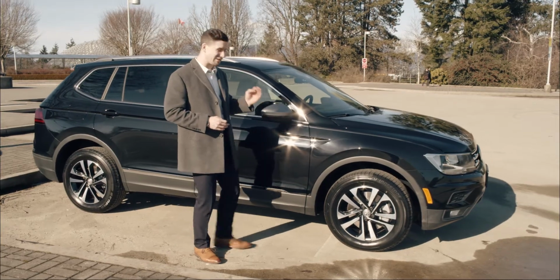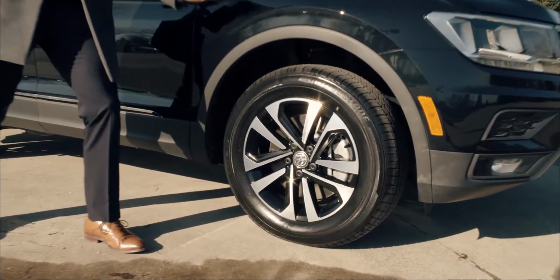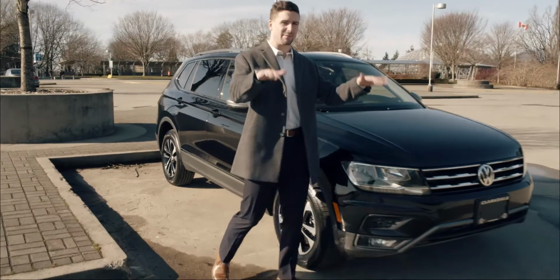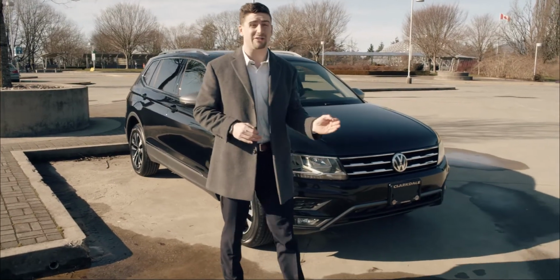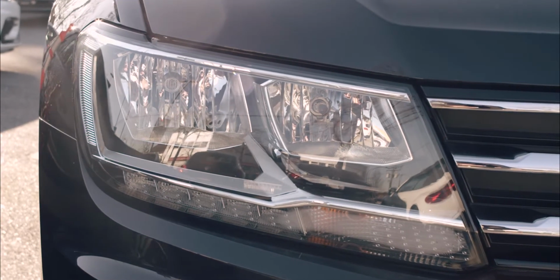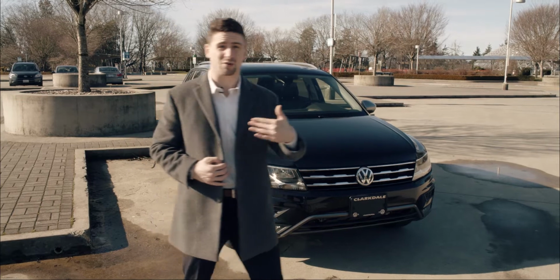So standard with the IQ trim level, you're gonna get these beautiful 17-inch Dublin alloy wheels. You're also gonna have your automatic high beam assist, which is great when you're traveling up dark highways because you can just leave your high beams on and they're automatically gonna be dimmed and put back on if there's other cars coming towards you on the road.